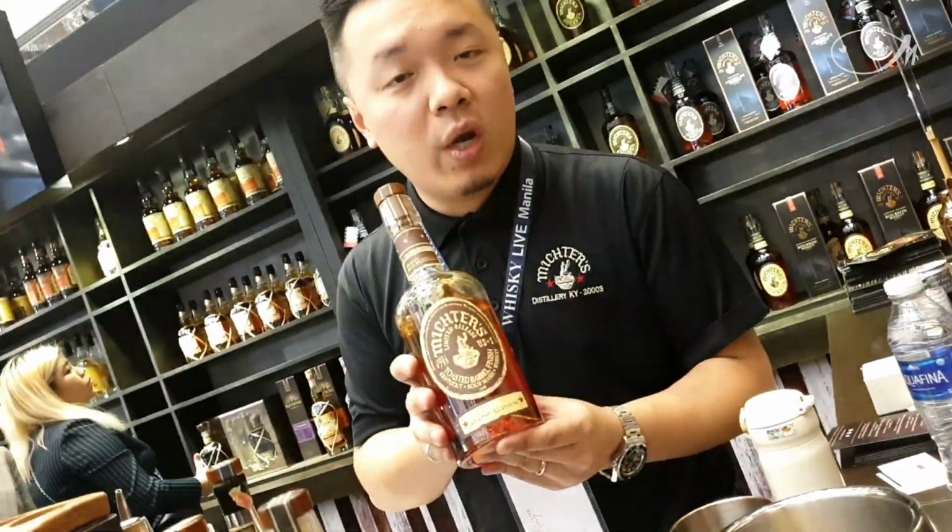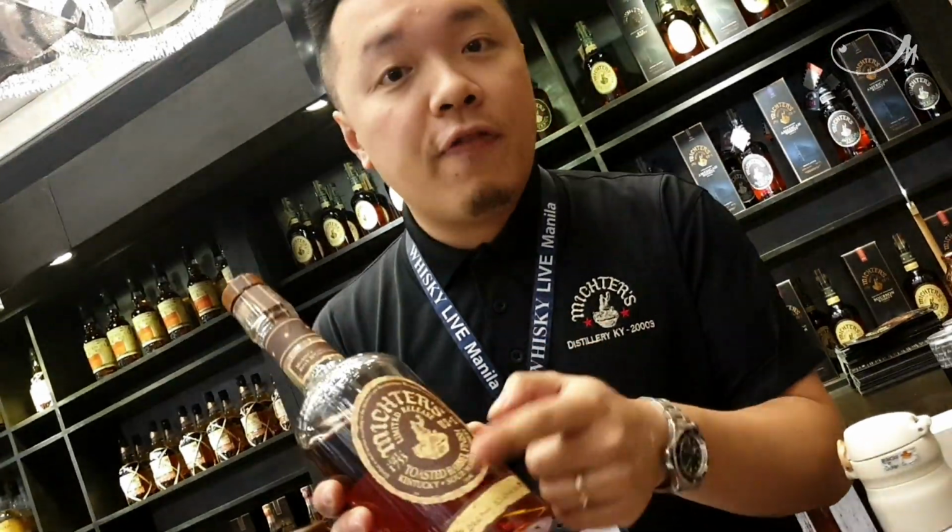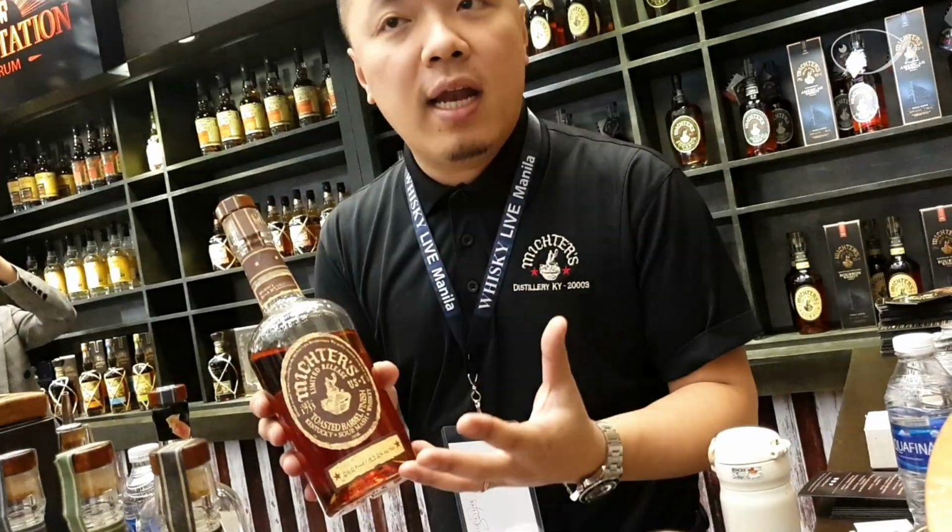So this one is a limited release. We have it this year, 2019. So it's one of our very famous sour mash whiskeys. Very balanced, nice aroma.